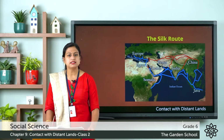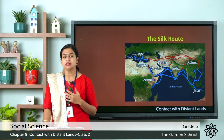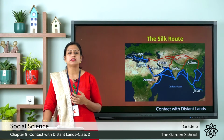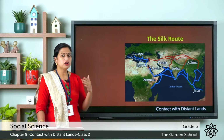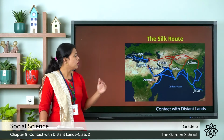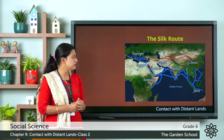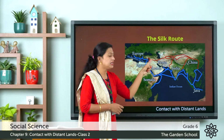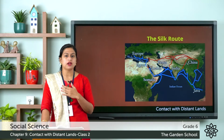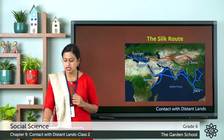Now, next let's discuss the Silk Route. This was one of the famous routes, and during this period Chinese silk was very famous among the Romans. The traders transported Chinese silk and Chinese products from China to Rome, and they used a land route which was known as the Silk Route. As you can see here, the Silk Route is marked in red color. The land trade routes that the traders used to transport Chinese products from China to Western Asia are known as the Silk Route.